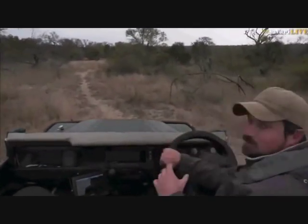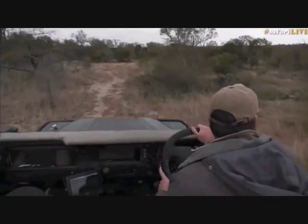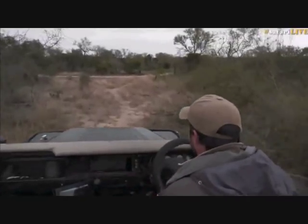But it was super cool because we left the buffalo and this impala was staring into a bush, and I was saying to Vim, it looks as though it's seen something, and then it let out a snort and out popped Tingana right in front of us.